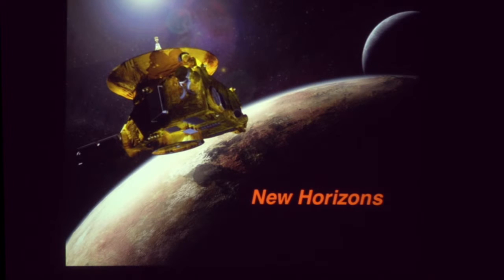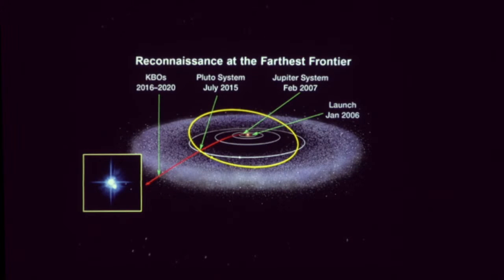Okay, and then I wanted to move on to the other big story of the month, I think, which is the New Horizons flyby of Pluto on July 14th. And so just to refresh your memory, this is sort of the layout of the solar system. The Earth was in here.